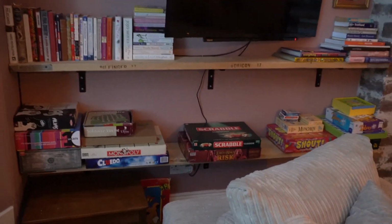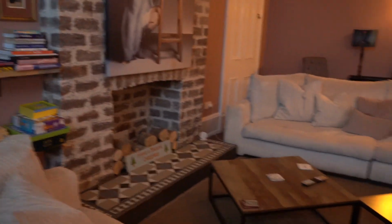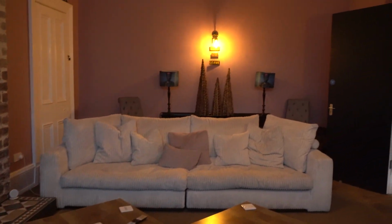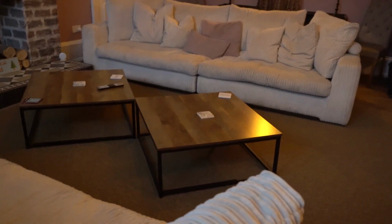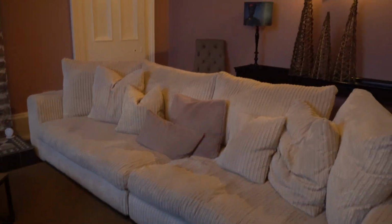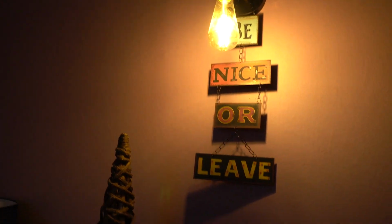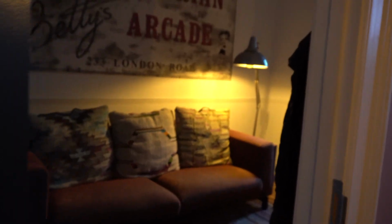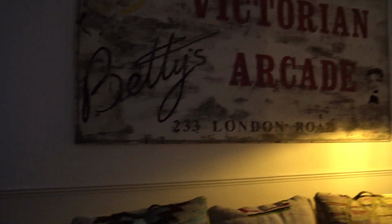There's a TV, and they have a ton of books and board games. I don't know if any of you are into board games, but this is the living room seating area. These big comfy couches we were very thankful to slump onto when we arrived. Be nice or leave. This is like a Victorian townhouse.